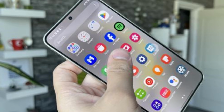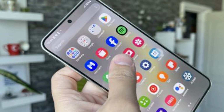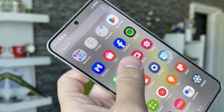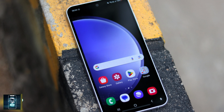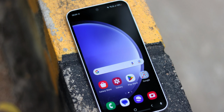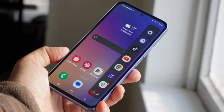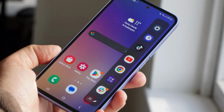Now, if you're wondering when you'll be able to experience all these new features, mark your calendars. The stable version of One UI 7.0 is set to debut with the Galaxy S25 series next year. This is a big deal, as Samsung is investing time to ensure that the update meets the high expectations of their users. They seem to be taking a better late than never approach this time around.